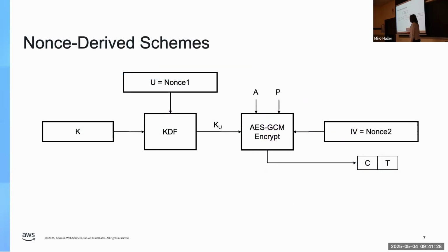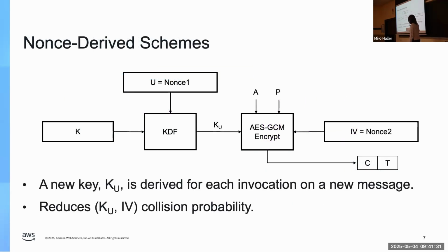So now what? It has been proposed, and in AWS it has been used since 2014, a method where instead of directly using the main key as the key of AES, it's used with a first nonce to derive another key, and then that key becomes the key of AES with the second nonce. That reduces the collision on the pair, where with the same key you're using the same ID. So a key is derived for each new invocation. Every new message, you have a new nonce one, and the key is actually derived for every new call to encrypt.